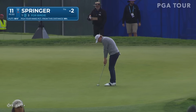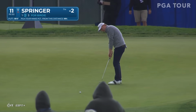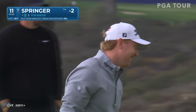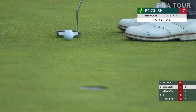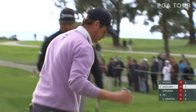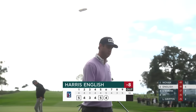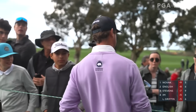Hayden Springer's had a nice week. It has. Down the hill, turning left at the end. Springer tied for 5th. Back to 6. First birdie of the day for Harris. Had the overnight lead. It'll be a tough one to move. 4 wins already on the PGA Tour.